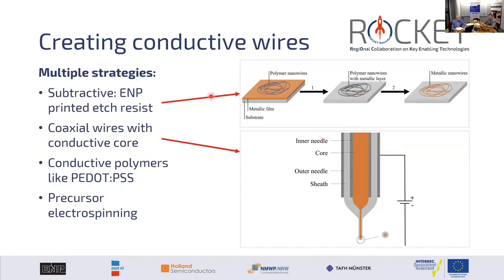Next slide, please. Here you can see what we then did, having a setup or prototype for a printer creating conductive wires. For creating conductive wires in your application, you can follow several strategies. One of those strategies is to print etch resist, or at least a polymer, on top of a metallized substrate, and then use the printed fibers as a mask for etching away the metallic film, and then stripping the polymer layers, and you have your metallic nanowires or your metal mesh. So this would be one way of doing that.